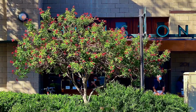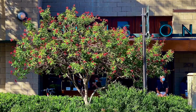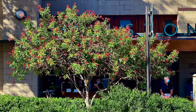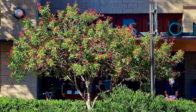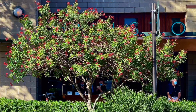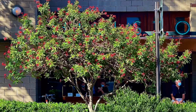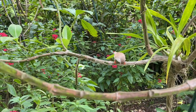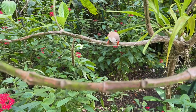Here's what a typical Jatropha looks like. It's more full all around as compared to the limbed up version at Fairchild. It usually only gets to about 8 feet tall, and I'll show you some other images of the tree from around town. They get beautiful, beautiful red flowers year round. And look who we have here. We just have a little tiny finch just hanging out in the beautiful garden.